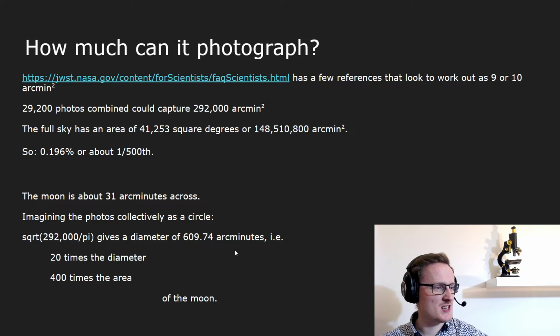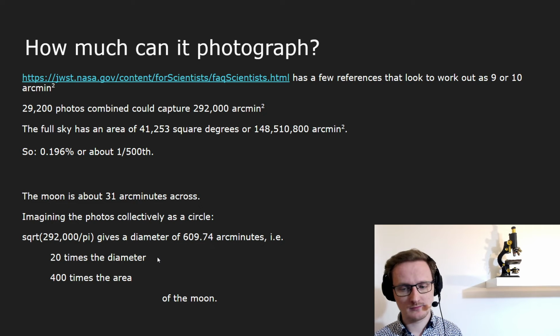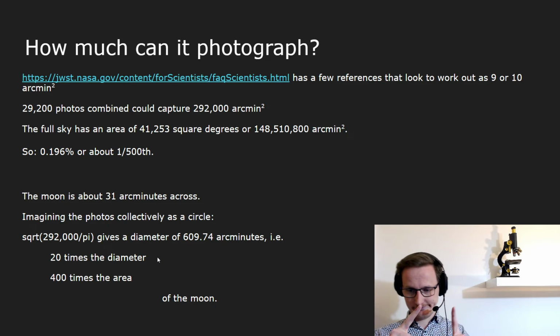It's capturing a decent amount. Sounds like a lot, but it's not really. So yeah, it's coming to a 500th when you crunch the numbers. By comparison, if you look at the moon in the sky, imagine a circle 20 times the diameter. Make the moon bigger. That's as much as this thing is going to be able to photograph in 10 years. I found that quite interesting.